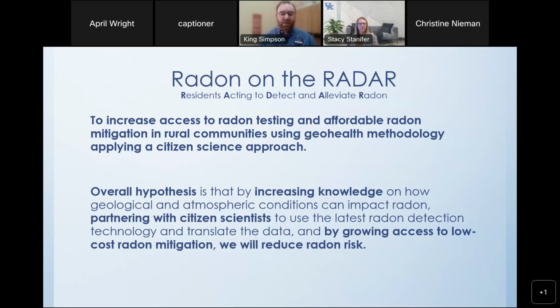Our project is called Radon on the Radar. Radar in this instance stands for Residents Acting to Detect and Alleviate Radon. Some of the things we're working to do is increase awareness of radon and its health impacts, as well as ensure equitable access to testing equipment in these communities. We're utilizing citizen scientists as partners in each of the communities to not only test and gather data, but also to assist in awareness campaigns. We're increasing access to affordable mitigation of area homes. And all of this is with a goal to reduce the negative health impacts of radon exposure.